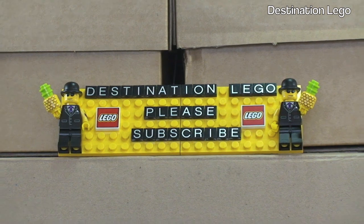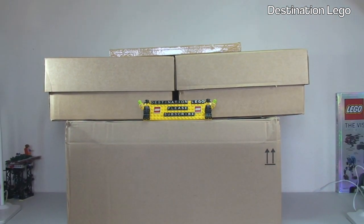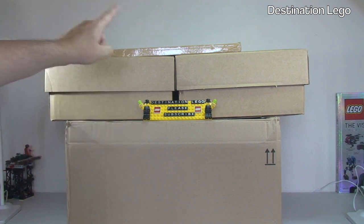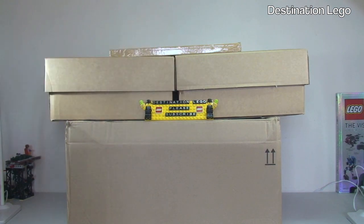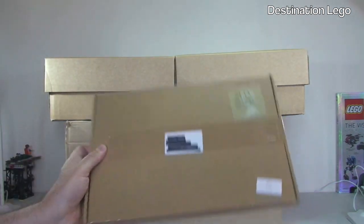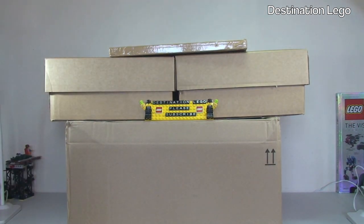So today we have four packages to open up and share with you my viewers. At the bottom we have a large box which is from Amazon. We then have the two next largest boxes which are from Lego Shop at Home, and then on the top here we have this rather thin and long box which I think is from eBay. So let's get these boxes opened up and see what's inside.